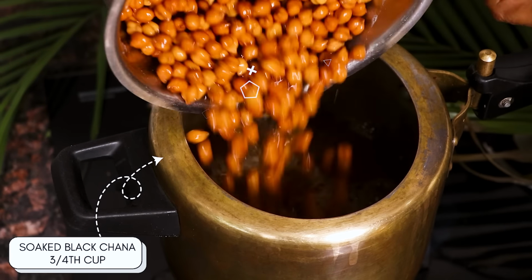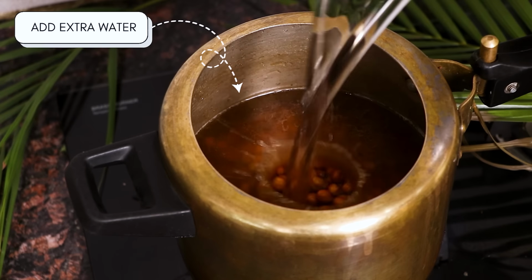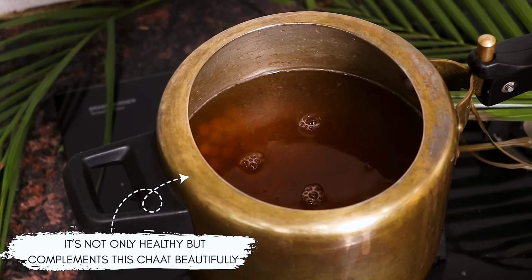First, take 3/4 cups of soaked black chana and add them to a cooker with water. Add extra water because we will use the leftover chana water later as a side drink. It's not only healthy but complements this chaat beautifully.